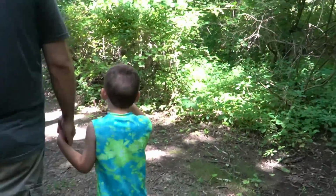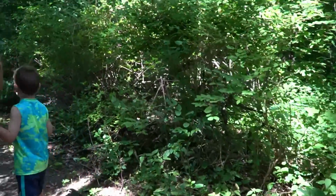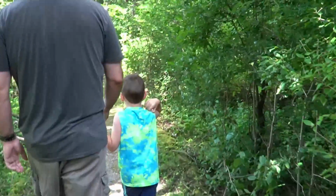It looks like it's straight ahead, but maybe a little more left. This one curves. Yeah, and this is going to bring us back the way we came anyway.